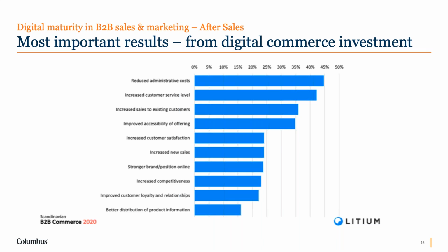We are seeing a huge move towards a focus, especially today, on after sales and towards existing customers. It's not so much new sales today, it's after sales that are in focus. And that is also something that Litium saw in their B2B Commerce report published earlier this year, where the most important results from a digital commerce investment were reduced costs, sales to existing customers, and increased service, etc. So please download this report to get more information about the status of the B2B market.